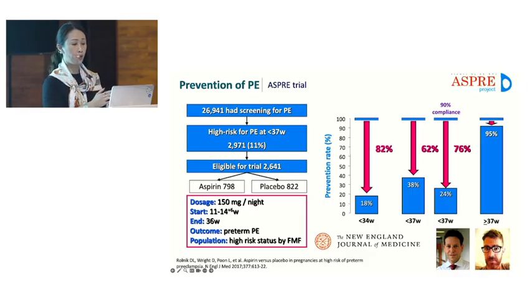We have a prediction model that identifies a group of women needing intervention. And then for these high-risk women, we gave 150 milligrams of aspirin from 14 weeks till 36 weeks. And you can see that we can reduce the rates of early onset preeclampsia by 82% and preterm preeclampsia by 62%. A very important message is in relation to compliance.